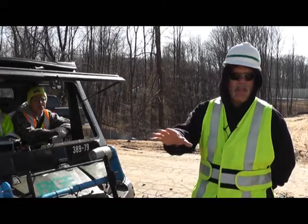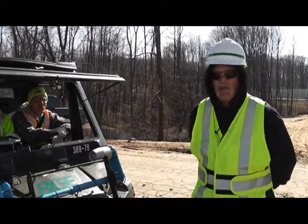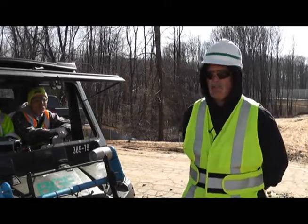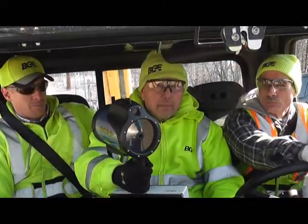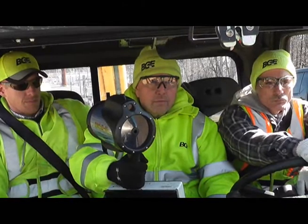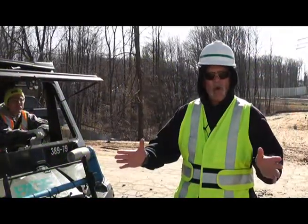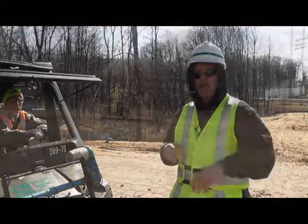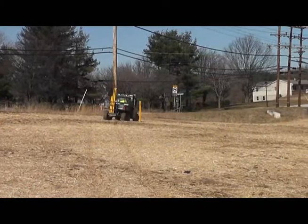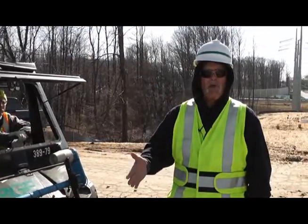Just because of the terrain and the conditions out here, we're going to be utilizing another one of our devices that we use for leak detection. And that's called the RMLD, or the Remote Methane Laser Detector. What that does is broadcast a laser signal about 20 inches wide. They're going to be driving in parallel to the pipeline, and they'll be able to pick up any issues if there's any leak detected on any of the pipeline.